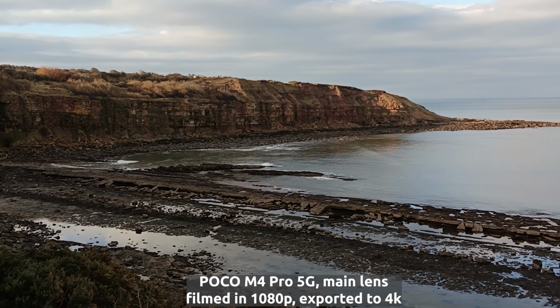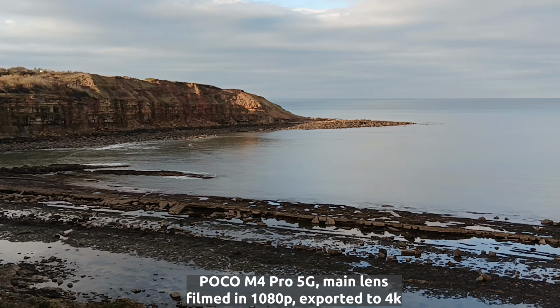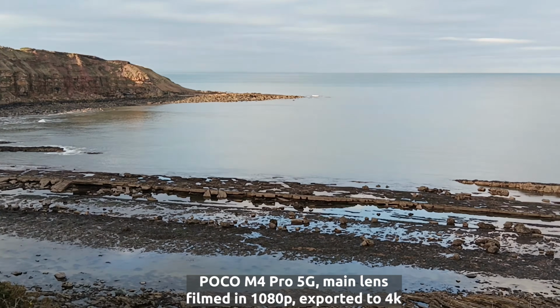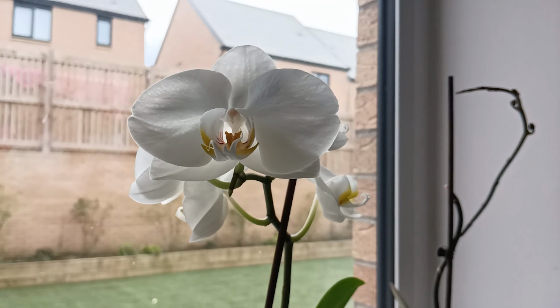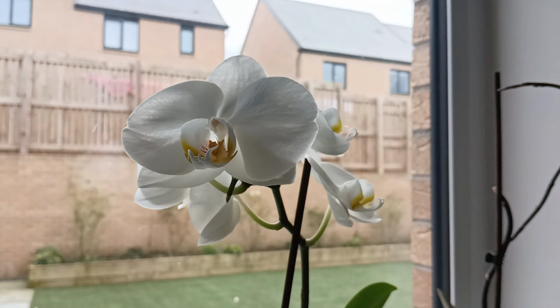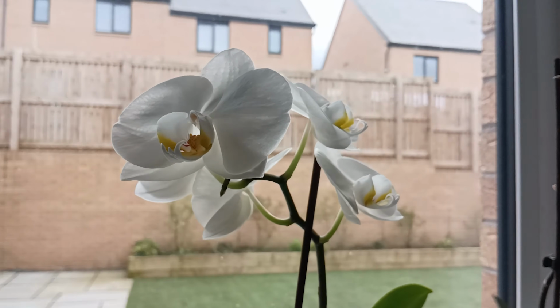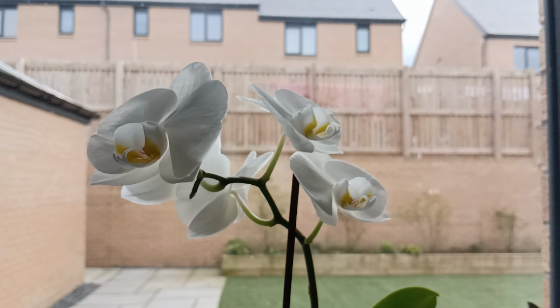Luckily, the image stabilization for both is quite good, even though there's no optical image stabilization in either of the devices. In both cases, it worked great. The M4 Pro 5G does have a few advantages though. First off, it supports 60 frames per second recording, meaning you can slow down the footage. In my case, I'm exporting the video to 24 frames per second, so it's at 40% speed.